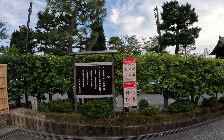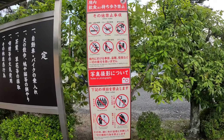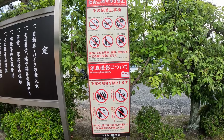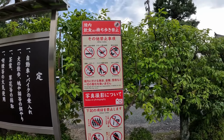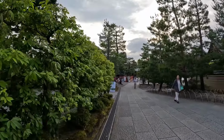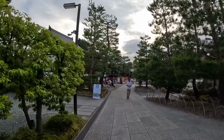No commercial photography, no group photography, no tripod, selfie stick. Whoa, they have so many different rules: no games, no sports, no pets, a lot of options. I don't know if I can enter here. We'll see.